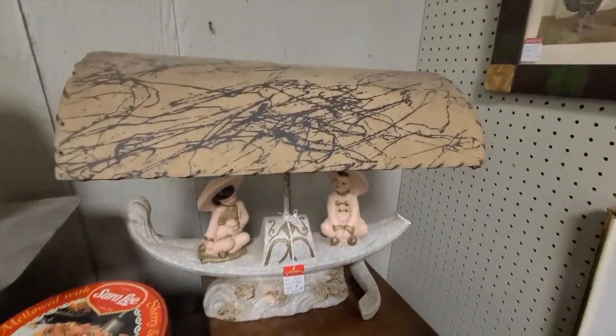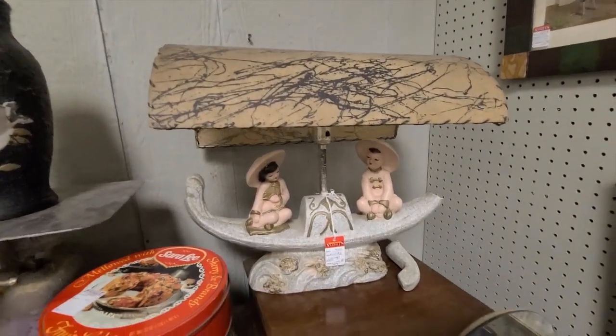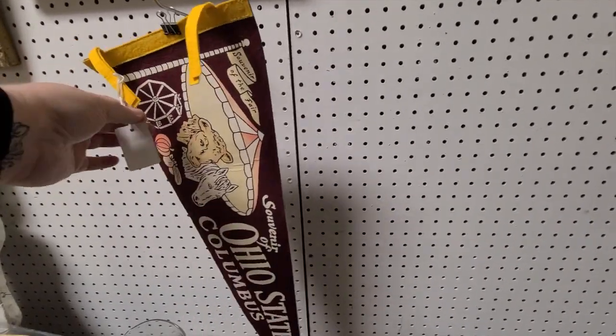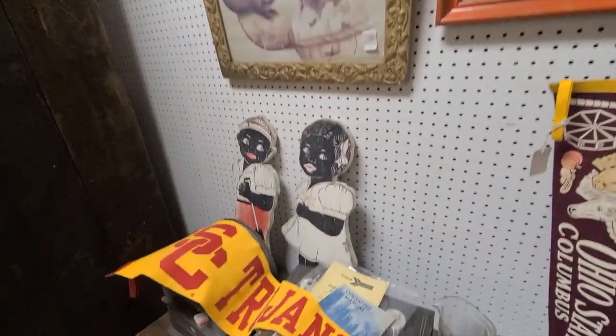So I said I'm always drawn to mid-century modern. Here is a fiberglass lampshade. But let's talk about the stereotypes in antiques. You just saw the little Chinese girls on that lamp. I am looking at this flag because I collect those flags. But you also see these little black children.